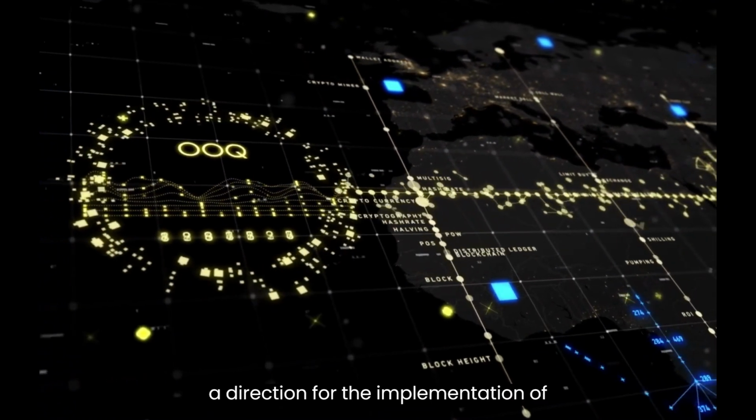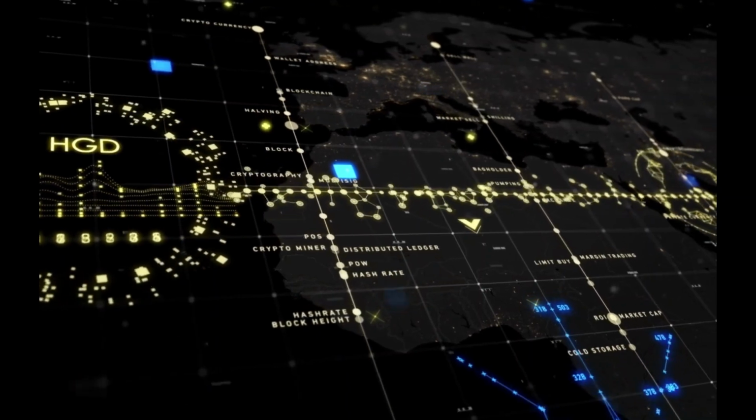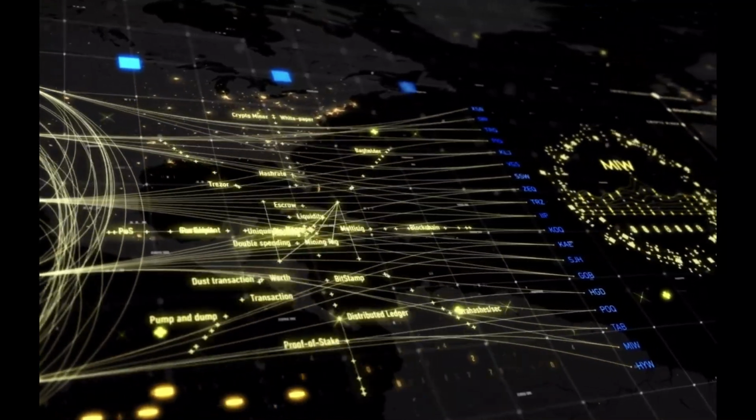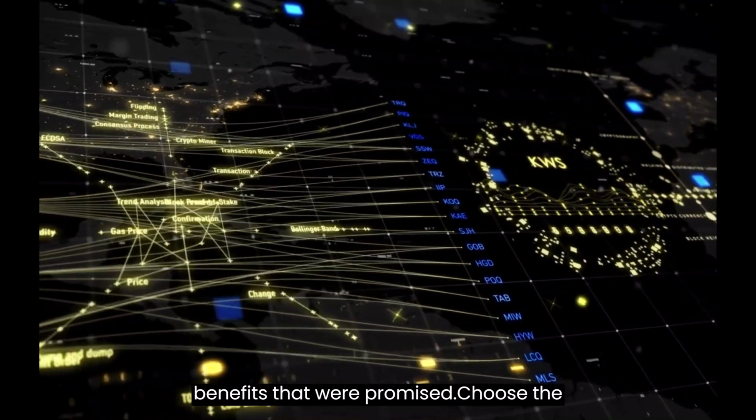Developing a plan and a direction for the implementation of blockchain technology. Having engagement with regulators to establish clarity and stability, among other things. This reassurance will help to make it possible to realize the tangible benefits that were promised.